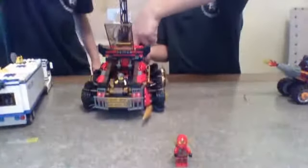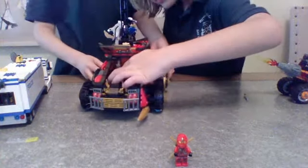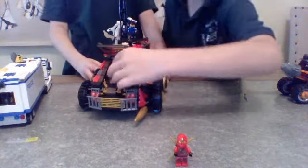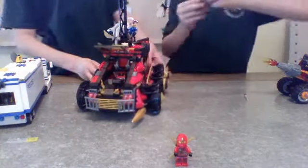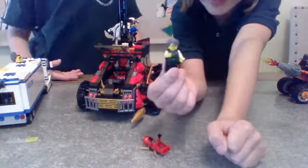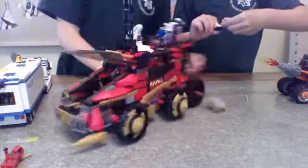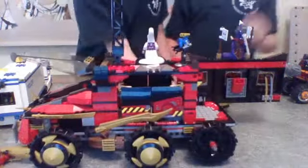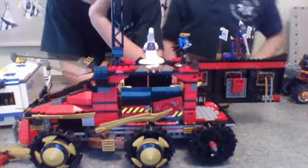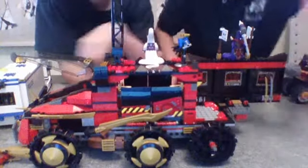So this opens up, sorry. That opens up right there. Oh my god, I can't get this thing out. Let's see if we can get it on the side. Wait, no, I wanna get this thing out. No, whatever. Oh yeah, here's Sensei Wu's dad. Oh, you messed it up again. Alright, so there it is. And this opens up. There's a little dojo in here, I think. Yes, little dojo.